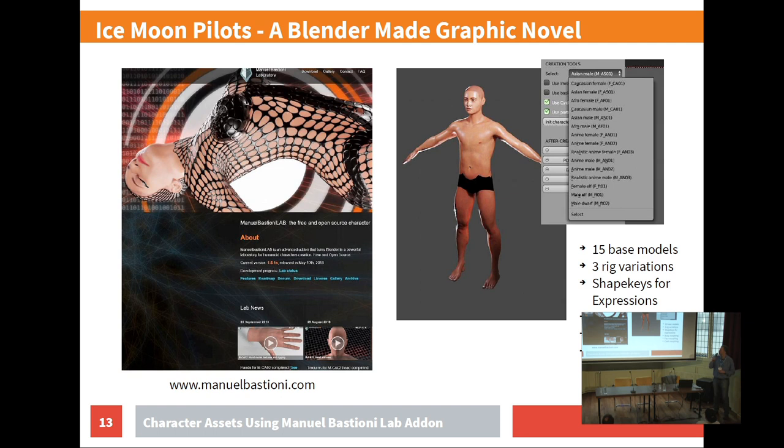So has anybody used this Manuel Bastioni add-on here? Yeah, at least some. Okay. So the first thing is it gives you a lot of choices when you start. There are base meshes for Caucasian, Asian, African, male, female. There are some anime females that have, you know, larger eyes, realistic anime that have a different shader. And of course, you can have your elves and dwarves, you know, all these pointy-ear special characters if you are in fantasy. But what I was interested in is really the base stuff, Caucasian, Asian, male, female, so six different base meshes that very well represent the basic features of these people.